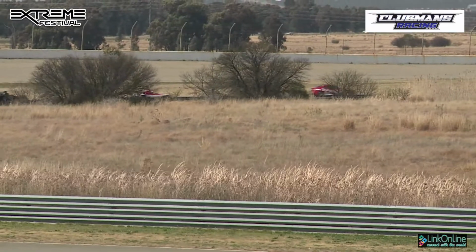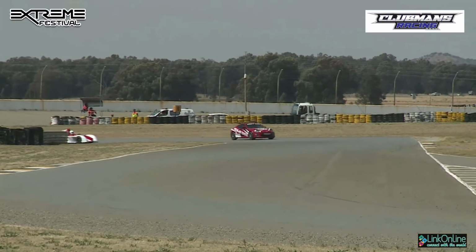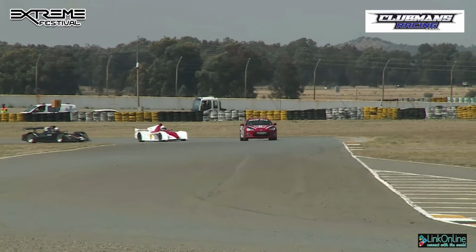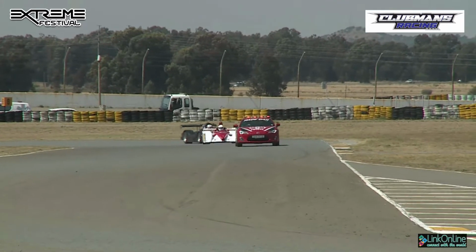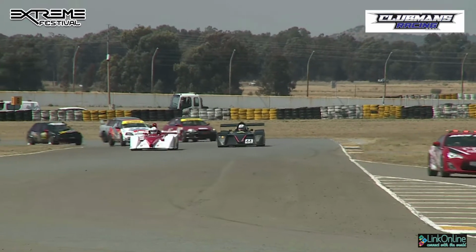Good time for Damien Archer to join us. Right on time there, Dames. As we're ready to go now for the second heat of On Track Racing's sports car class and Clubmans combined.